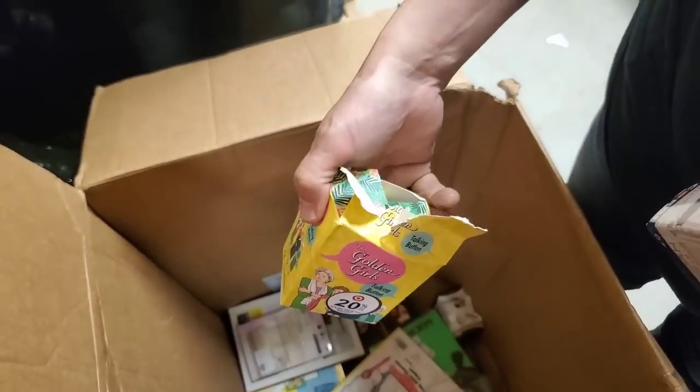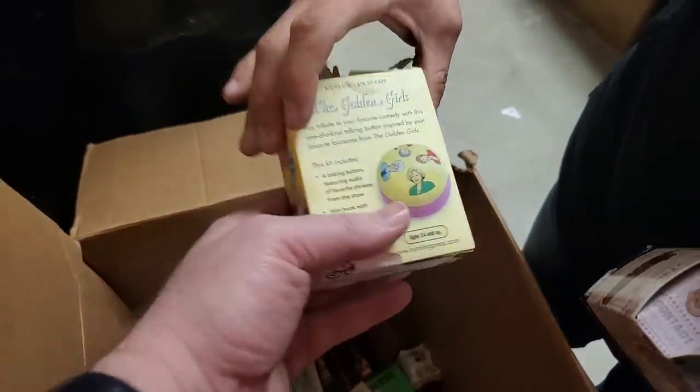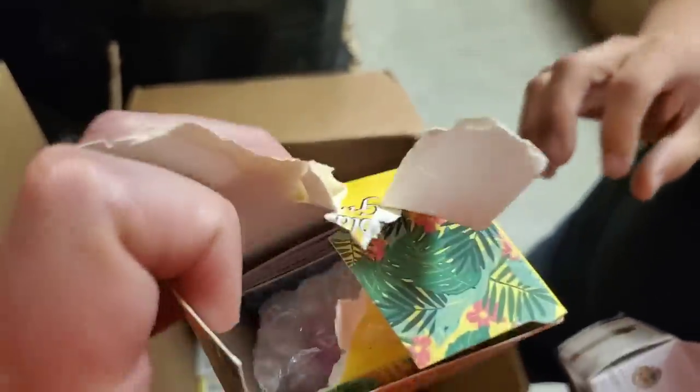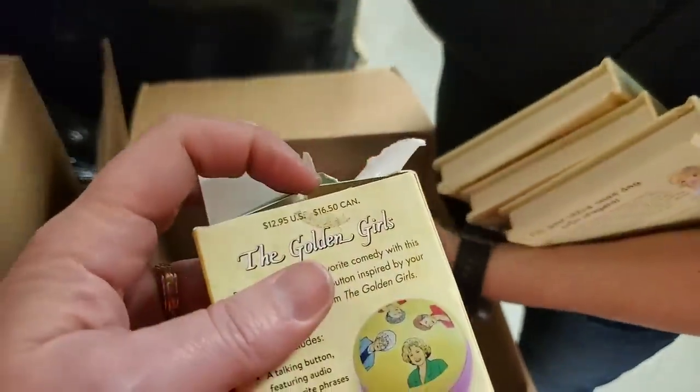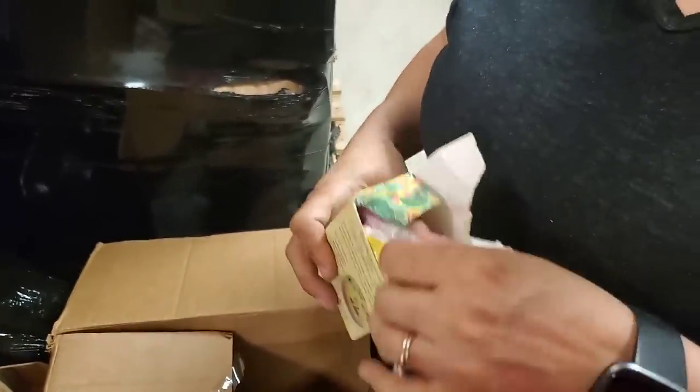It's like one of those, a game or something. What is it? It's a talking button. So you push the button and it says different phrases. It's ripped open, though. Well, let's just see what it looks like then. Yeah, somebody ripped open that one pretty bad. It's already open. Just gonna look at it.